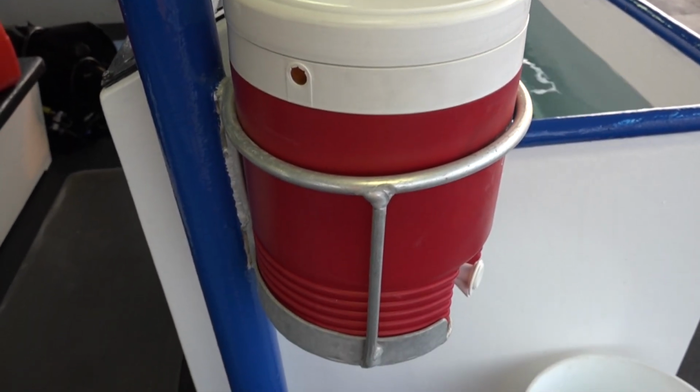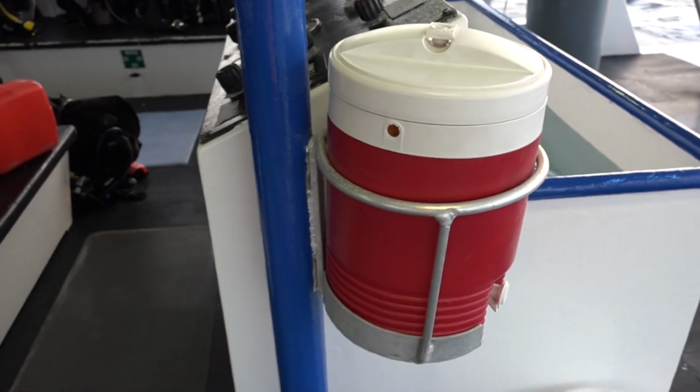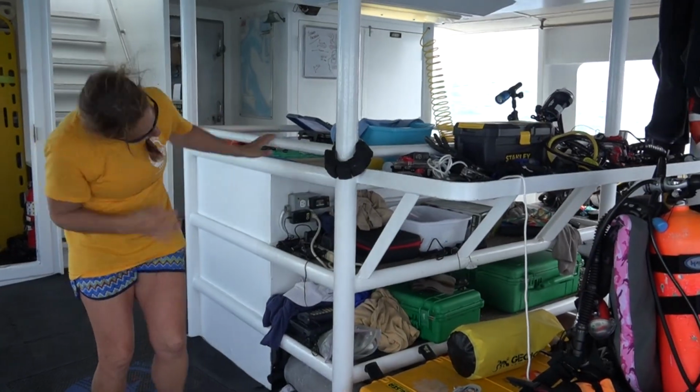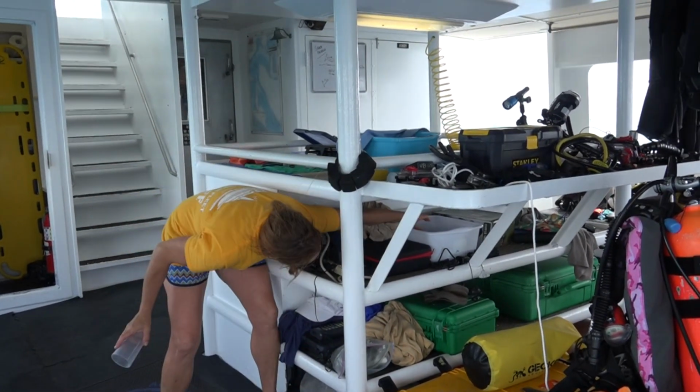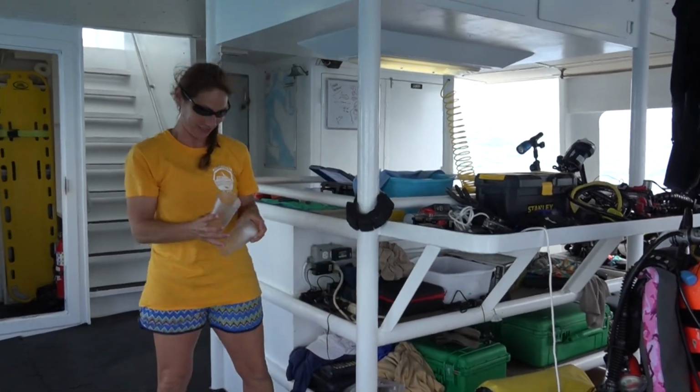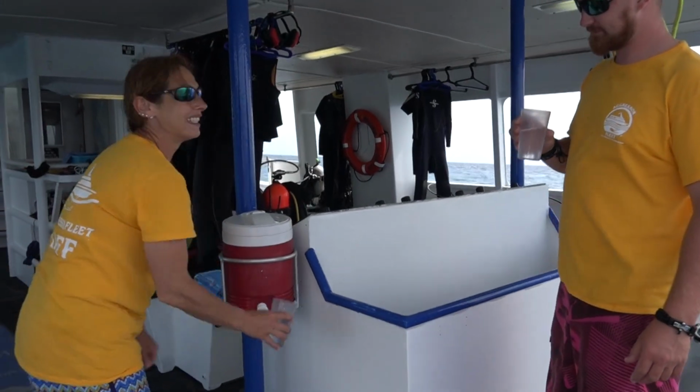Our water station is located on the port side stern next to the air and nitrox filling station. We keep fresh water in a cooler and refill it throughout the day. You can find fresh water cups on the first shelf behind the camera table. Please alert a member of the crew if you find the water cooler to be empty.